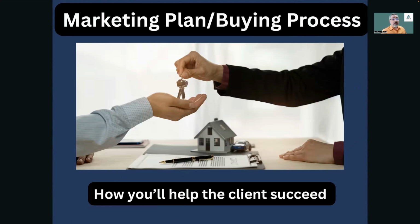Also have a slide about the marketing plan or the buying process. What you need to do is be able to showcase how you'll help the client succeed. Because again, at the end of the day, being client-centric, it's all about what you are able to do and showcase of what you're able to do for the client. They want to feel that they're going to succeed with your help.